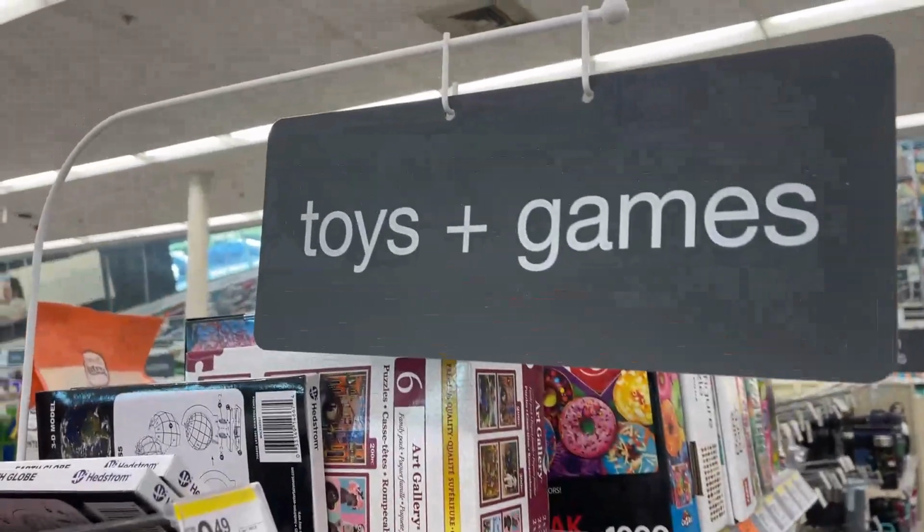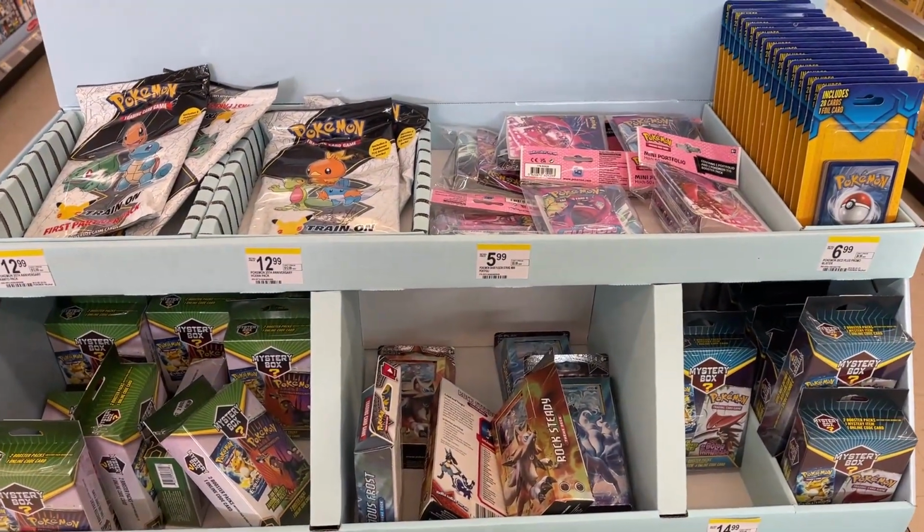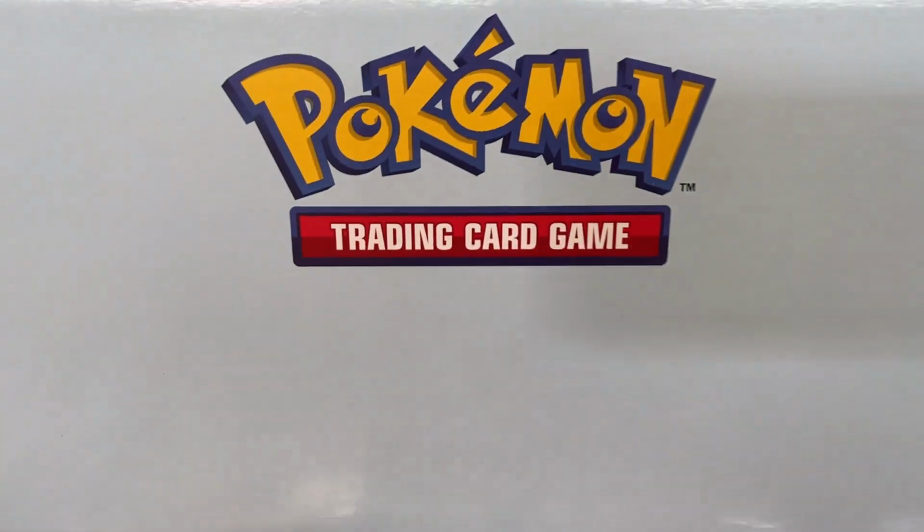Not figure related, but I got some Pokemon cards. If you're looking for your Pokemon, check out your Walgreens. Catch them all! We found the Pokemon! Definitely quite a few Pokemon cards. Wasn't expecting to see that. A little Super Saiyan for you. Thanks, Sun, for the Super Saiyan vibe. But yeah, Walgreens, like I said, a little sign of life.